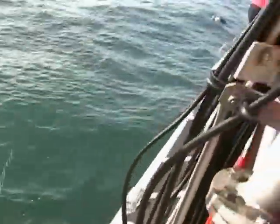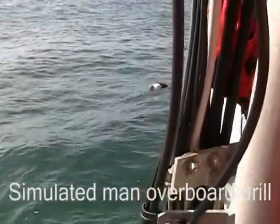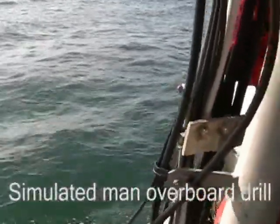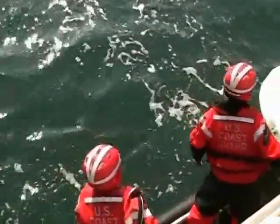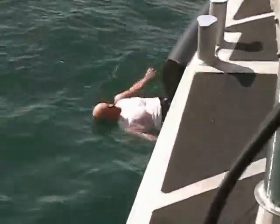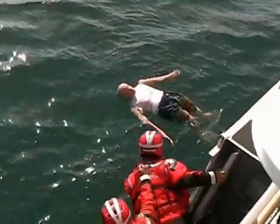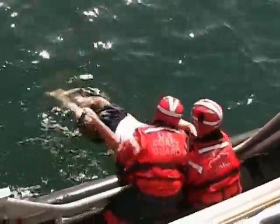Coxswain is just informing the crew that now that we're headed back in this direction with the swell, the tow vessel is going to start surfing, and so that's a bit of a problem. It's not under control when that's happening. Coming up on the man overboard here. Got him.